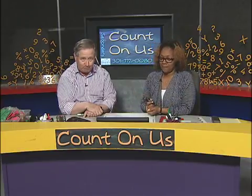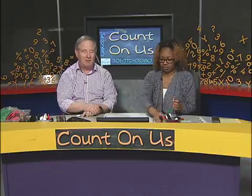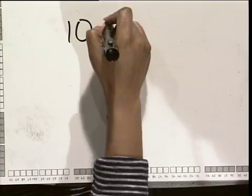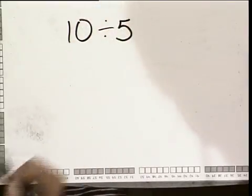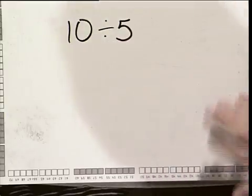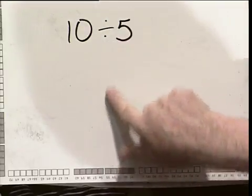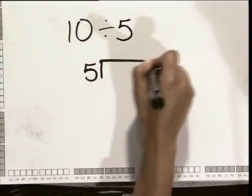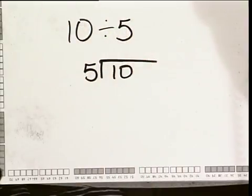Let's go. Hey. 10 simplified by 5. I mean, 10 divided by 5. That sounds better. 10 divided by 5. And can we write it another way, possibly? Sure. But can we write it with the regular division symbol? Sure. Mr. Herman likes it that way.